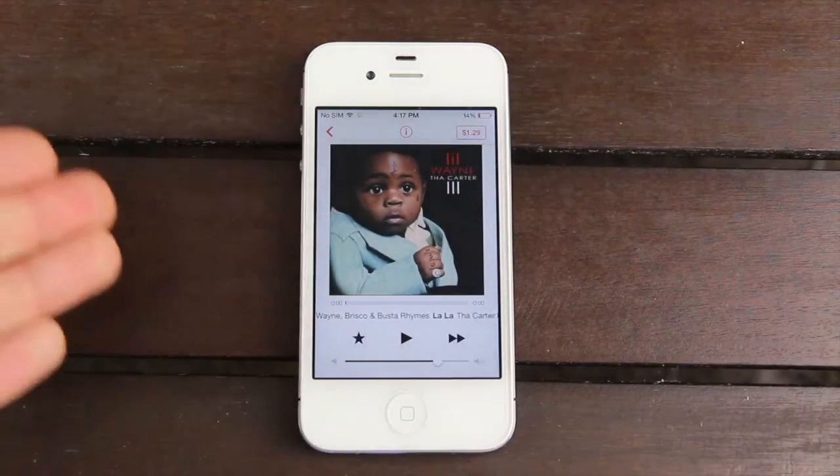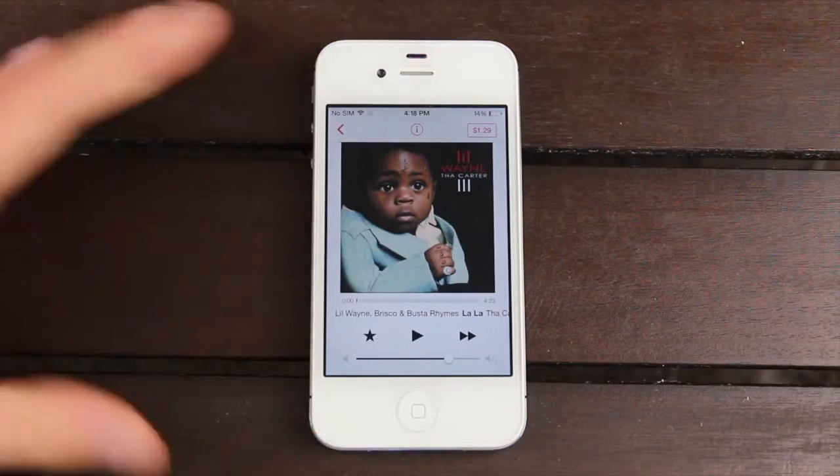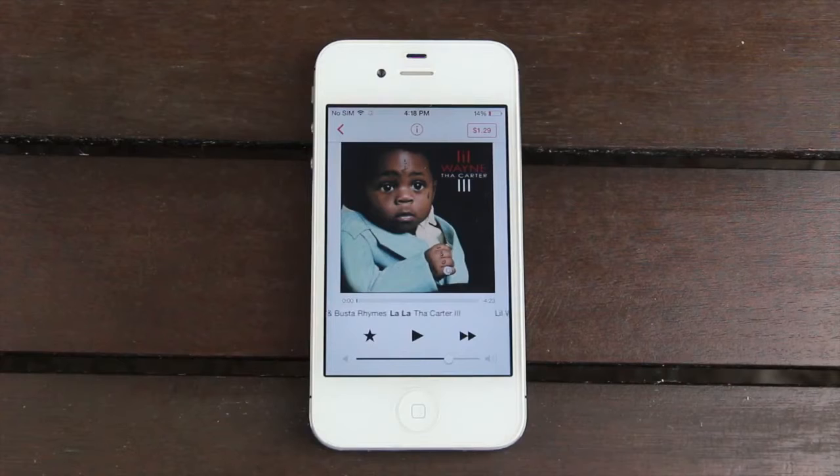So now we have a new song, and we have the option to buy it if we choose, so we can listen to it whenever we want. So this new iTunes Radio feature doesn't let you listen to any song like Spotify, for instance. However, again, once you find a song that you like, you can hit the star button and it will start to personalize your radio experience.